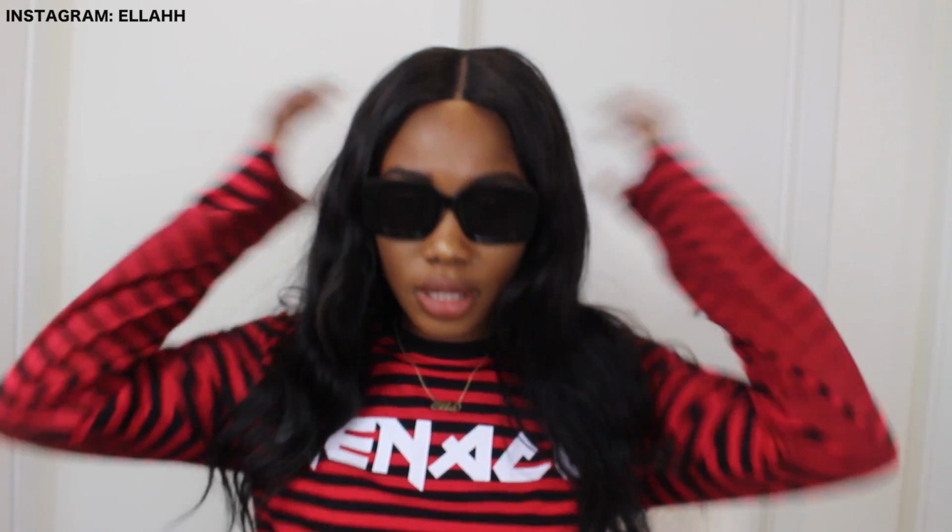Next one, these black ones I got from Aldo as well. I don't think I cleaned them. I wore this in one of my Instagram posts. And to be honest, do you know the truth, guys? I can't really see with these. These are just fashion glasses. They aren't prescription, because honestly, I can't see well. But I like them. It's something I don't really have.